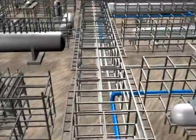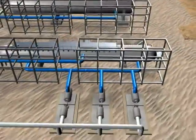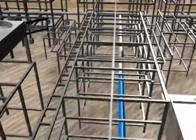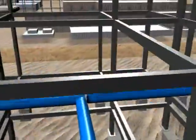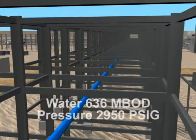A major expansion at Khurais Seawater Treatment Plant is being undertaken to increase seawater injection capacity by 4.5 million barrels per calendar day, of which 2.14 million barrels per calendar day will be injected into Khurais fields and 1.9 million barrels per calendar day in Gawara field.